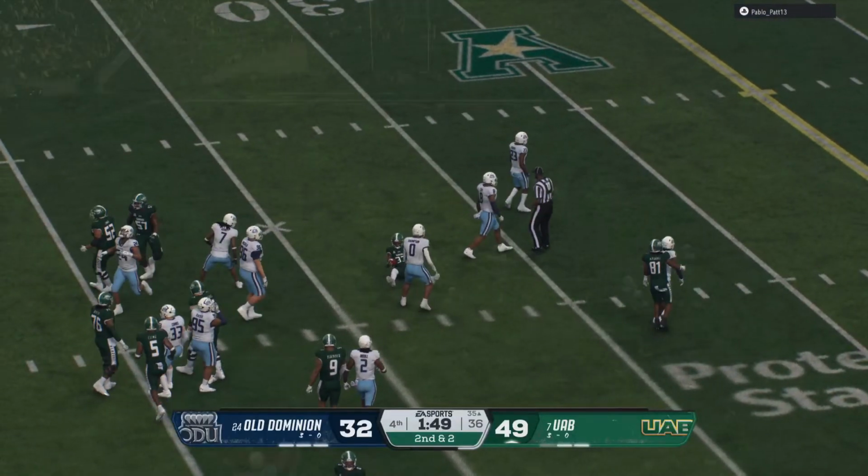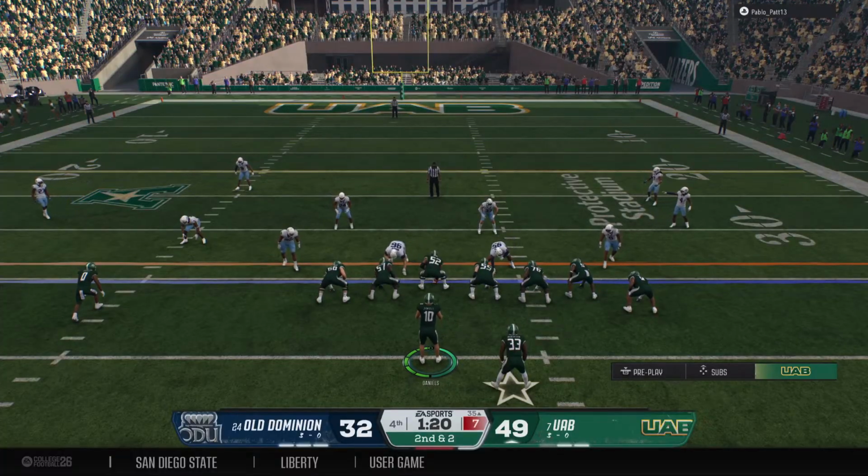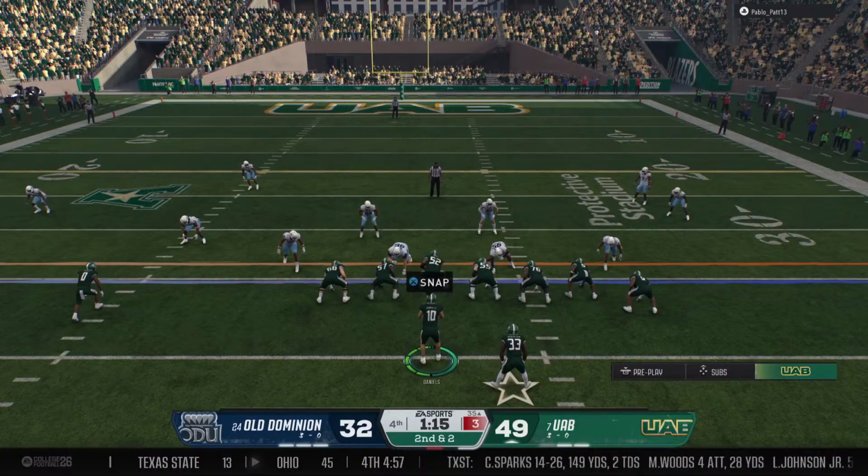It's my job to stop it. Keep the foot to the accelerator. Keep trying to play ball. I agree 1,000%. That's like Steve Spurrier back in the day when I was playing for the Gators. You go and play for him because you want the opportunity to throw the ball.